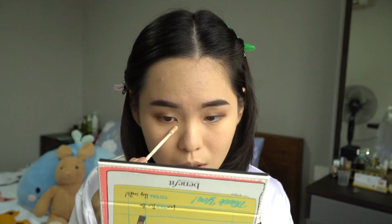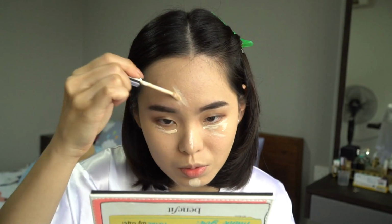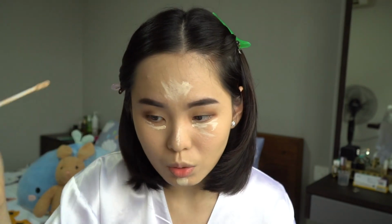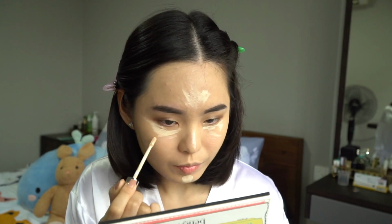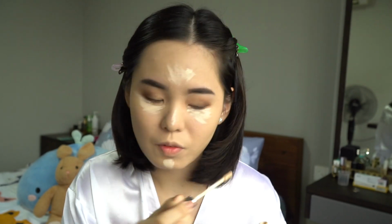After that, I'm going to use another concealer to cover my under eyes, just to make it a little bit brighter, to make your face have a little bit more dimension. And then I'm gonna use this brush, going in.